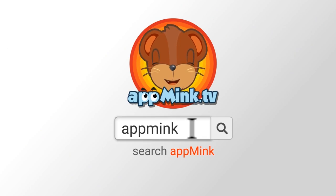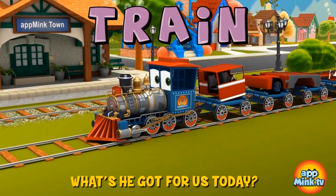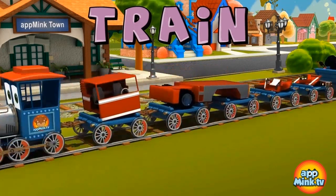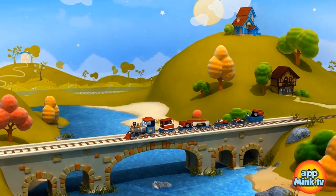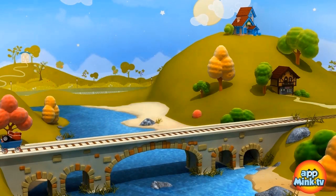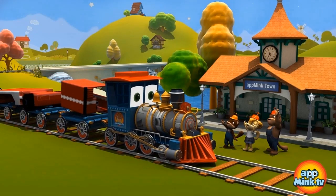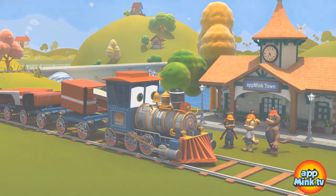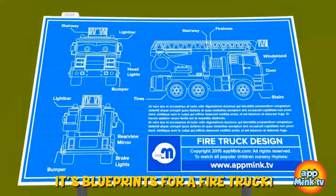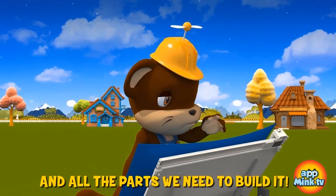Search for appMink. Here's Mr. Train again. What's he got for us today? Train. It's blueprints for a fire truck and all the parts we need to build it.